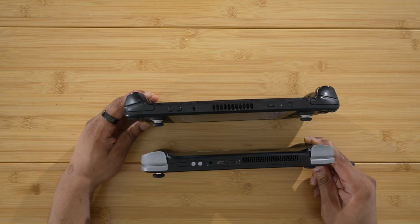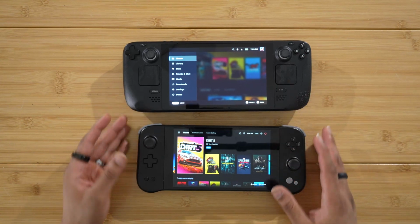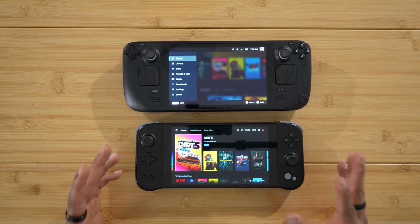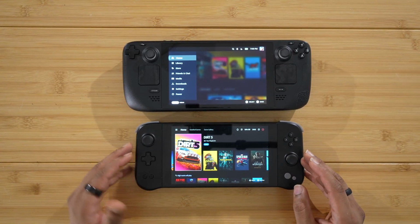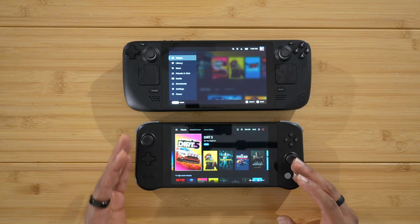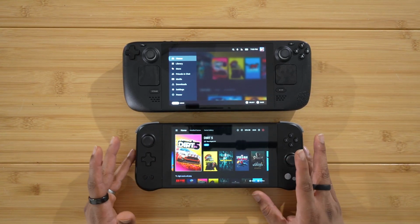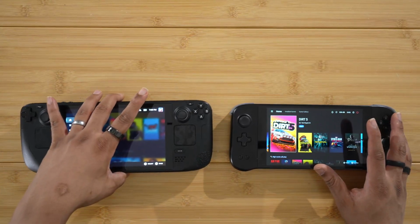So in every dimension, it is a much smaller device, much more compact, and that's going to lead to it being more portable. Now, they both require some sort of case to carry around, but of course, being smaller, you get a smaller case and it's going to take up less space in your bag. So one thing that the Ayaneo Next Lite does is be light, be portable, and that's something that it does have over the Steam Deck.